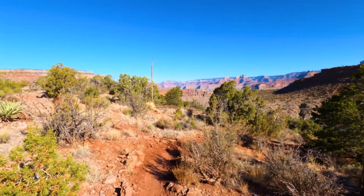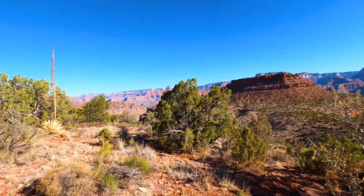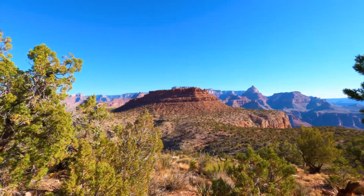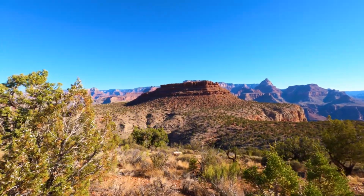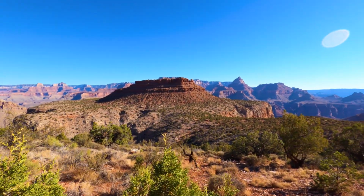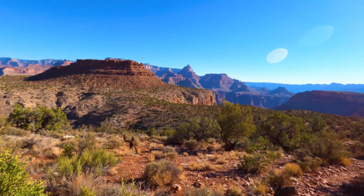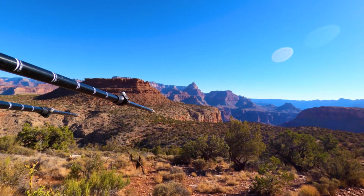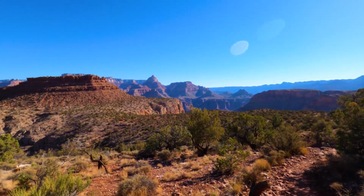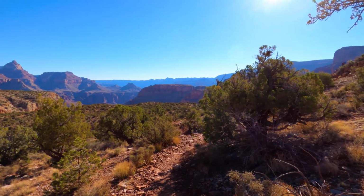Okay, we're at Coconino Saddle, and straight ahead is Horseshoe Mesa. Right there, that flat area, that's a destination for tomorrow. I can see the mess hall right there. And we're going to continue down to Hance Creek today. Couldn't be a nicer day. It's absolutely gorgeous.